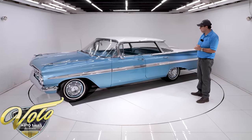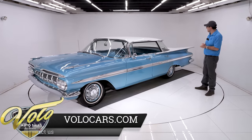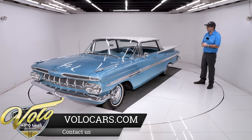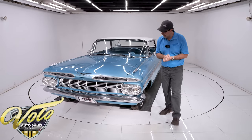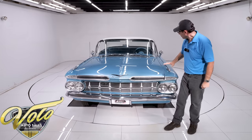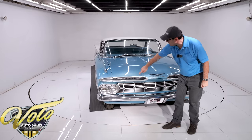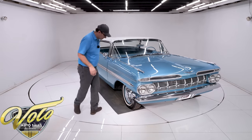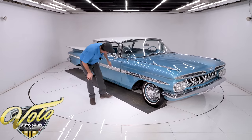The body's in really nice original condition. In '59, they were really pulling out all the stops with their styling. Very unique front end, '59 only. You got the big grills here right into the hood. This is all absolutely straight. That fits square and flush. No damage on the body here at all. All nice clean metal right down to the bottom, all clean metal.